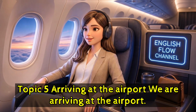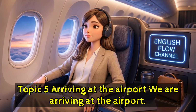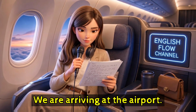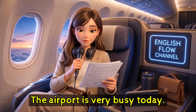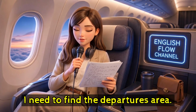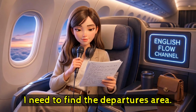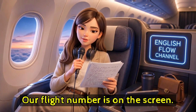Topic 5. Arriving at the airport. We are arriving at the airport. The airport is very busy today. I need to find the departures area. Our flight number is on the screen.